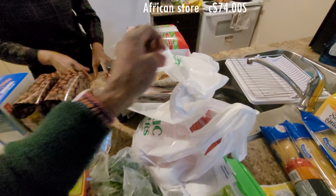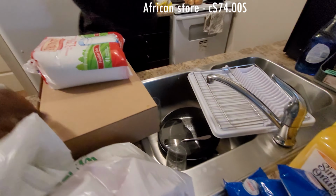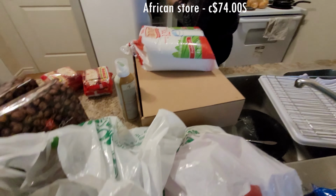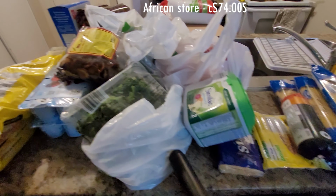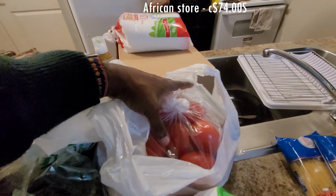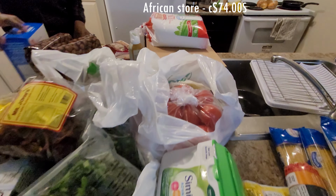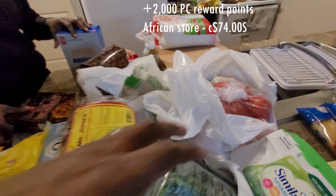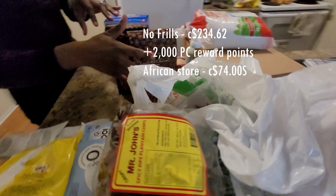Then the African store items, the chips, we bought mackerel fish also. And what else did we buy from the African store? Okay, all this spinach, these vegetables. And we bought tomato from the African store also, and plantain. I think from the African store we spent just about 70 something dollars in total.